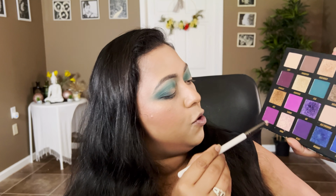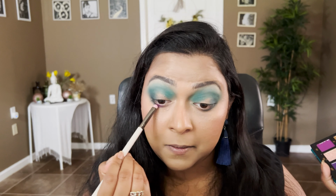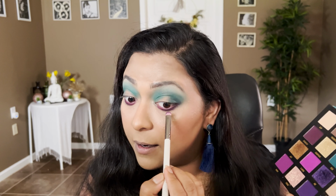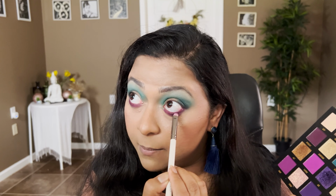Okay, now for the lower lash line, I'm gonna go into this shade, which is called Dandy from the palette. And I'm just gonna tight line my lower lash line with it, just like that. I really need a little cut off from that green because that is bothering my eyes. Can you see me going outside my comfort zone? If you cannot see me, I don't know what to do.